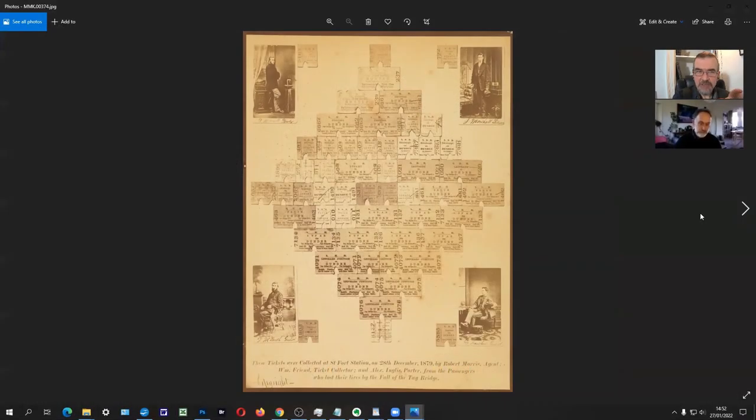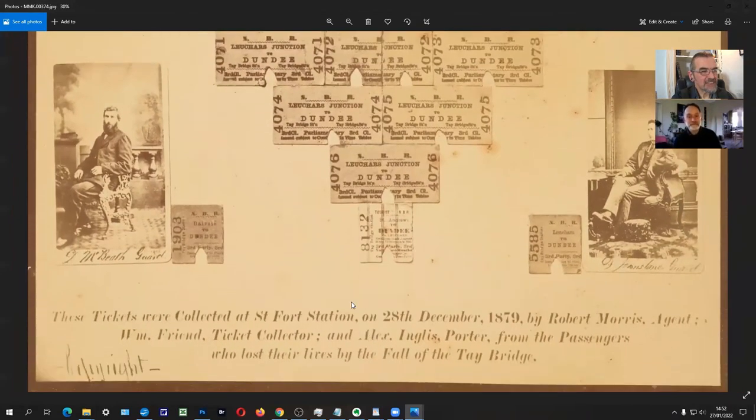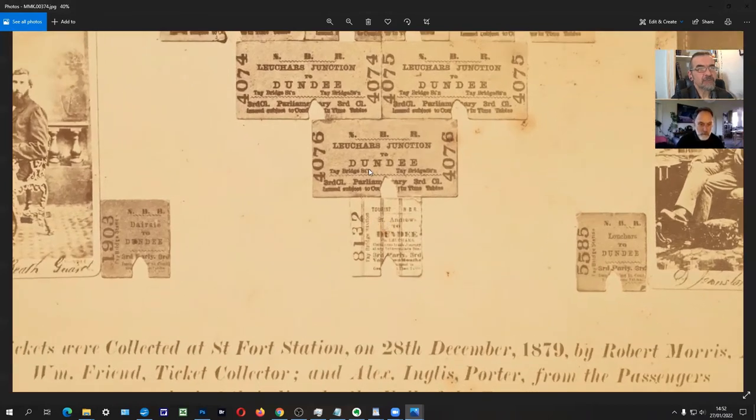Yeah. You mentioned the Tay Bridge disaster. I was also really struck by this photo here, which says these tickets were collected at St. Fort Station on the 28th December 1879 by Robert Morris, Agent, William Friend, ticket collector, and Alex Inglis, Porter, from the passengers who lost their lives in the fall of the Tay Bridge. And of course, this is referring to when storms took out the Tay Rail Bridge with the loss of all these lives. And the tickets have been collected.